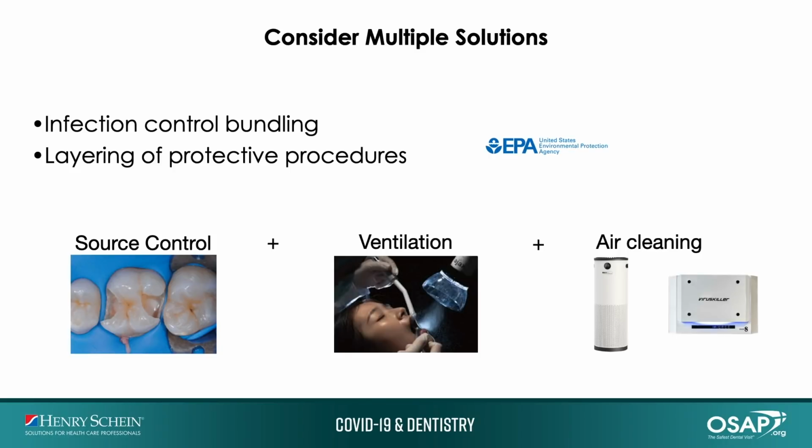But the EPA mentioned source control, which is what we can do as clinicians: use rubber dam, high volume evacuation, consider digital dentistry and not taking impressions, or air drying or using air water syringes on impression materials. So there are some areas that we can take control of to eliminate or reduce the aerosol leaving the mouth. When it does leave the mouth, and again in the mouth, high volume evacuation captures 90 to 95% of the aerosol when it's in the mouth.